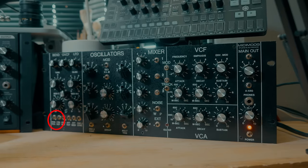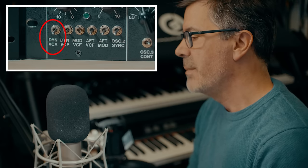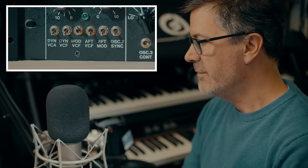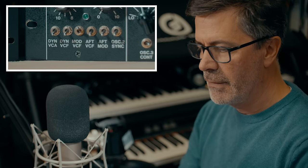And velocity sensitivity was proliferating throughout the synth world at a time when the Model D was kind of standing still. And again, we have two ways that the MIDIMOOG can respond to note on velocity. You'll see here, they're called dynamics. We've got dynamics VCA and dynamics VCF. By default, those switches are off and there's no response to velocity at all.